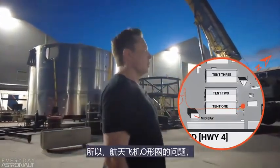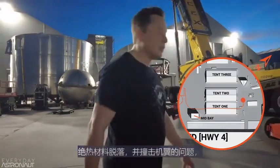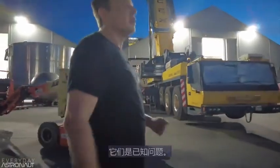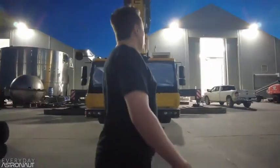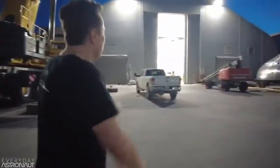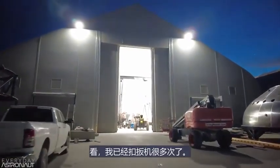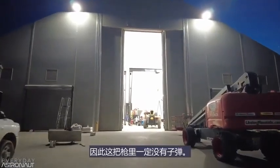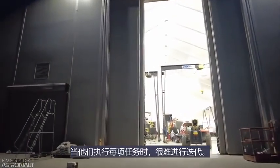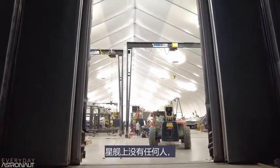So the issues with the O-ring and with the insulation coming off and hitting the wing, they'd seen this before. They were known issues. But because it had worked before, they said, well, it worked before. Russian roulette works before. So, I've pulled the trigger so many times, there must be no bullets in this gun. It must be no problem. Anyway, it's hard to iterate when people are on every mission, because you can't just blow stuff up, you're going to kill people. Starship does not have anyone on board, so we can blow things up.